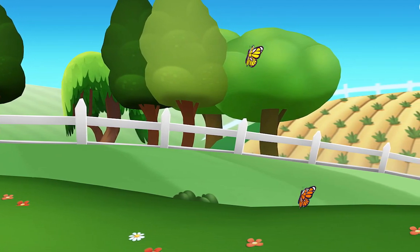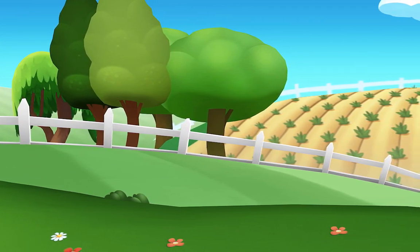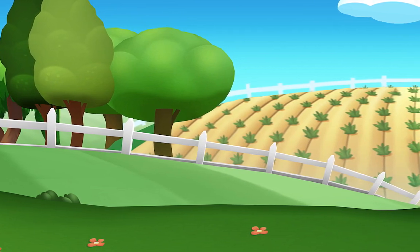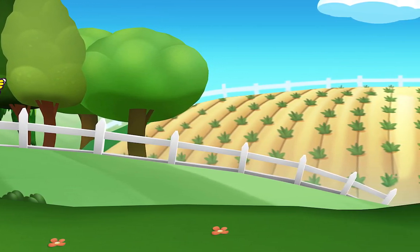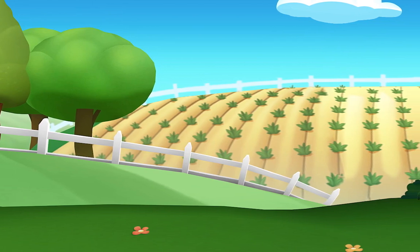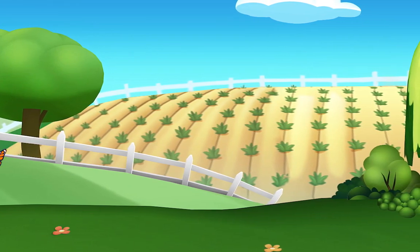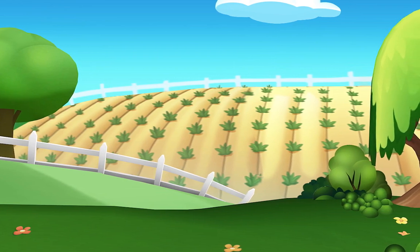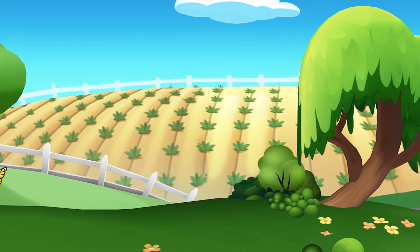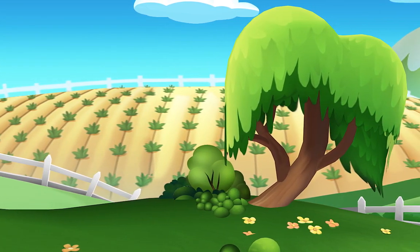Hushabye, don't you cry. Go to sleep, my little baby. When you wake, you shall have all the pretty little horses, blacks and bays, dappled and grays, dancing through the sky. When you wake, you shall have all the pretty little horses.